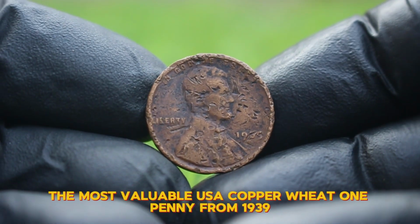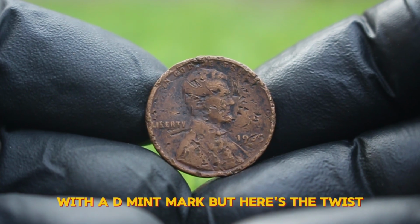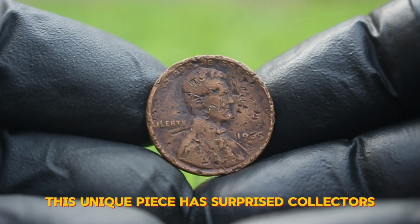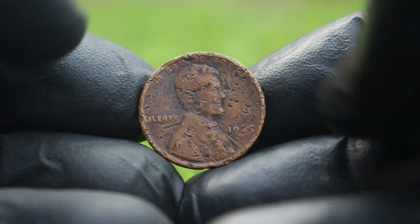First up, the most valuable USA copper wheat 1 penny from 1939 with a D mint mark. But here's the twist, this particular penny is in full damage condition. Even though it's seen better days, this unique piece has surprised collectors by fetching impressive prices in today's auction market.